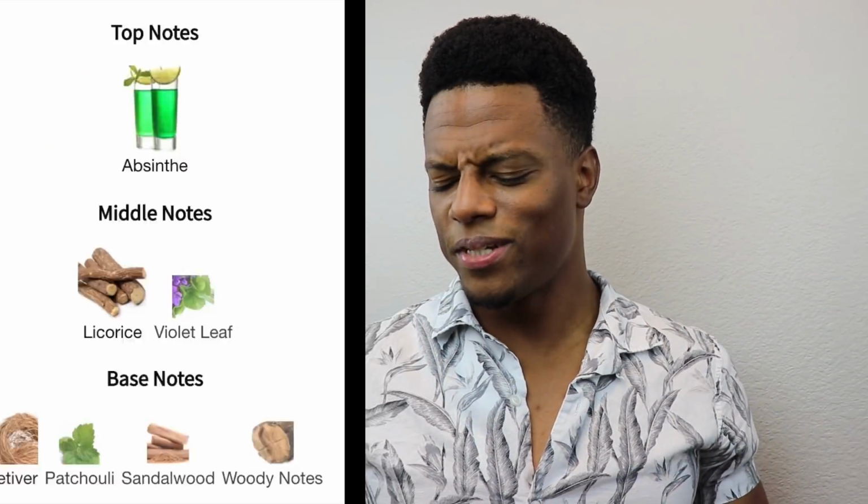Yeah, for some reason violet leaf is often paired with absinthe. I've seen that quite a bit. In fact, I have a fragrance from Panouge called Absinthe Gaiac. That's an absinthe and gaiac wood based scent, but there's also some violet leaf in there. It gets a similar vibe to what I get here, but the licorice is a different touch. I don't think I've smelled anything quite like this.